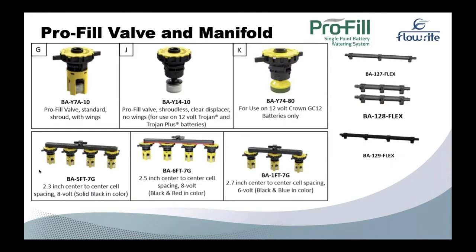And each valve comes with internal and external flame arresters standard, as well as a protective shroud on the bottom of the valve. Pro-Fill actually has 3 styles of valves to accommodate all deep cycle batteries on the market. As you can see, the three styles in front of you. G is the most common, and it's what I just showed you in the two previous slides. The J valve is for Trojan 12-volt batteries and all Plus Series Trojan batteries, and the K valve is for the Crown 12-volt. We make solid manifolds that I just spotlighted for 6, 12, and 8-volt versions. You can also see we make flexible tubing that fits any battery cover spacing. So with the valves and the manifold combinations in our tubing, you're able to customize your single point watering system for any application.